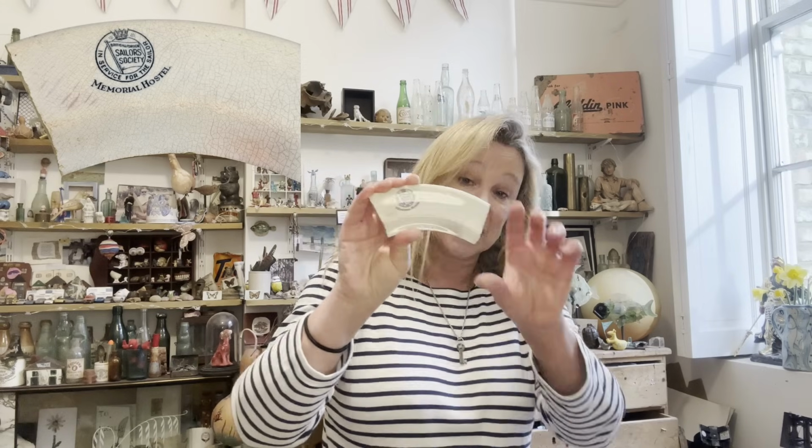And just imagine, if it provided beds to 1 million sailors, imagine how many meals it also provided and what kind of meals were served on this plate. Vegetables, potatoes, soups, pies, who knows? But I'm sure that so many sailors were very, very grateful to be sitting at a table eating a meal from this plate a long time ago.